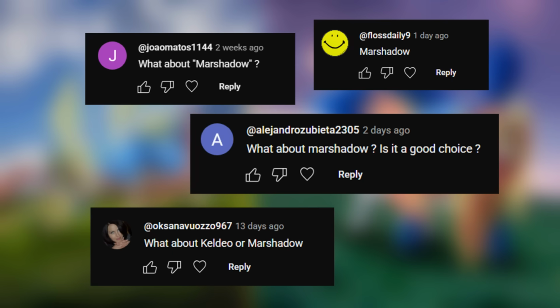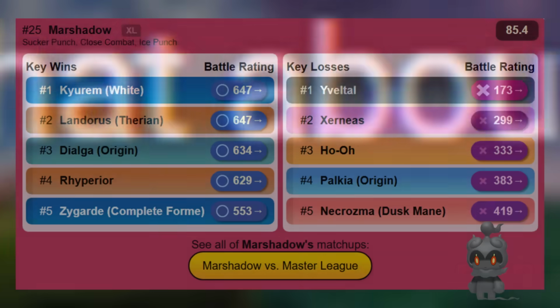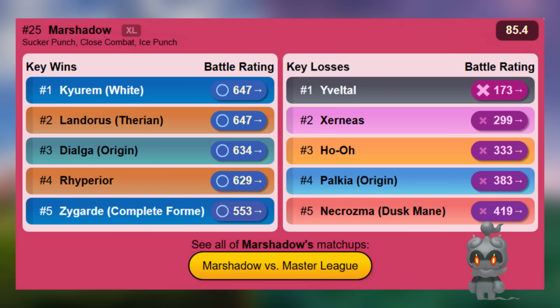Next up we have Marshadow. So Marshadow was released recently in Pokemon Go for all players, and then last year we also got it during Go Fest. Now Marshadow is going to be a good Pokemon to build for the Open Master League, so I guess if you want to build it for that meta, you can definitely do that. But given that it doesn't have a shiny form, again, I don't think it is as worth it as some of the other options because they do have their shinies enabled, right?